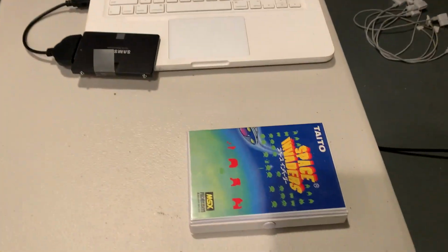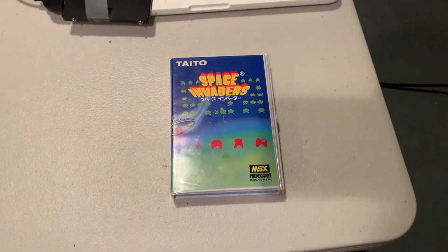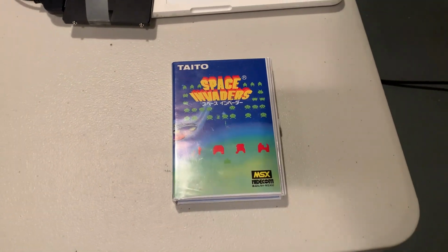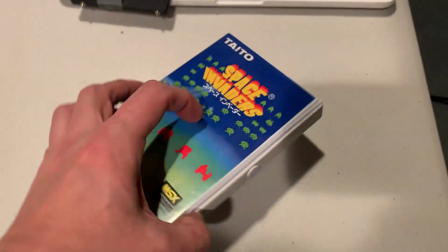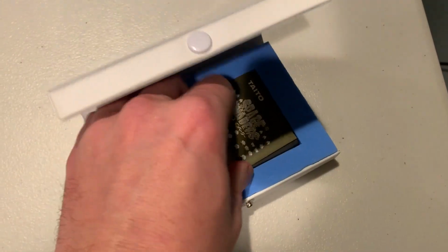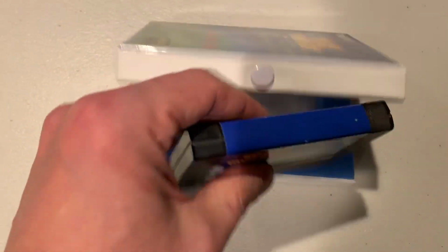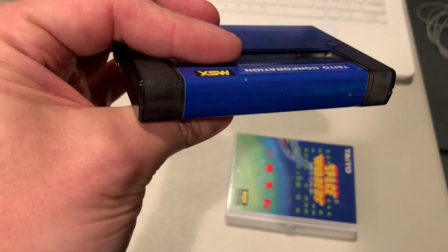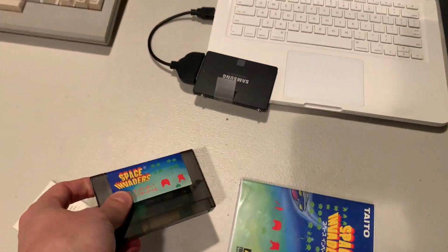So, what do we have next? We have Space Invaders. Look at that. This came with a MSX machine from Japan I recently bought. A couple games came with it. I just love Japanese stuff. I mean, the packaging is just so cool. It's always just so intricate and nice. Got the little Space Invaders manual. You want to know how to play it. And look at that. It's like it's brand new. It's like 40 something years old, I think, but it's just almost a brand new cartridge by appearance. Very, very cool. So yeah, Space Invaders.